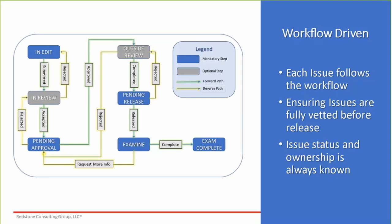Importantly, the workflow can be tailored for the scale of the credit union. A couple of the review steps, the in-review and the outside review step, are both optional. They can be tailored out to go from a 6-step workflow to a 4-step workflow, with really 3 steps being internal: edit, approval, and release.